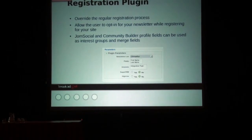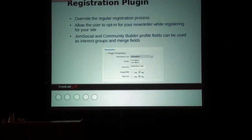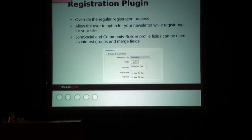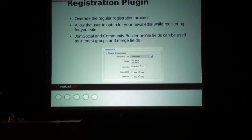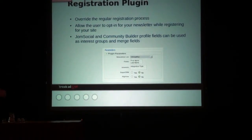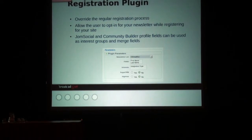Setting up the registration plugin, which I've just been talking about, even though I didn't have the slide up, is extremely simple. You just pick the list, pick the fields that you want to display, and then the interest groups. And then whether you also want to add them to Sugar CRM or HiRISE. So this is basically the alternative to the import function, which most people use.